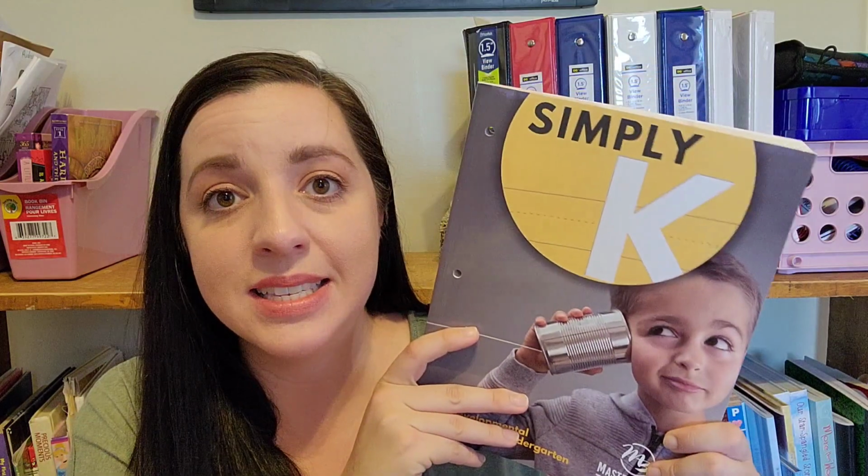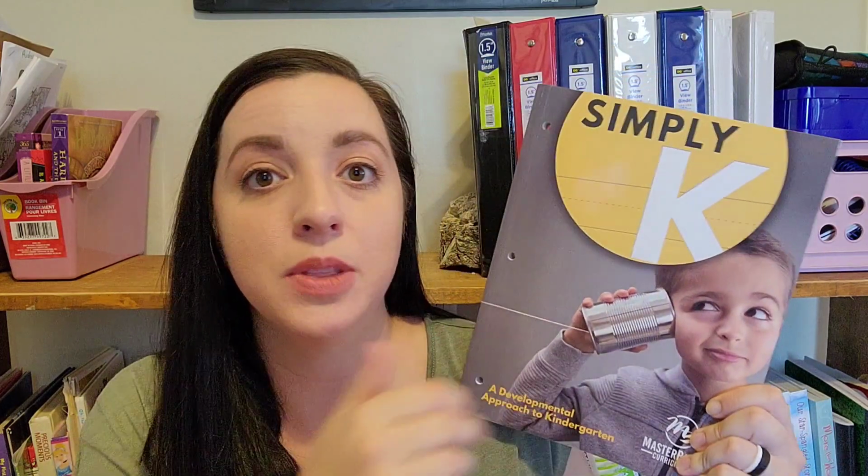What we ended up doing instead was just pulling pages out of here, some of the tracing pages, some of the weather pages and season pages, some of the cutting pages, different things like that, pulling them out and just supplementing here and there with them once or twice a week and using it that way. That right there could be your kindergarten curriculum, but the way we used it was just supplementing pages here and there.